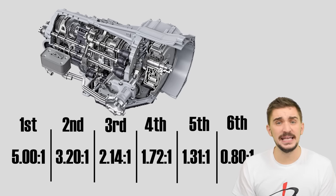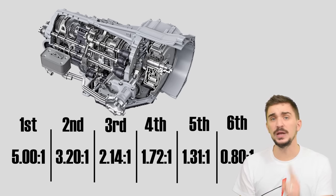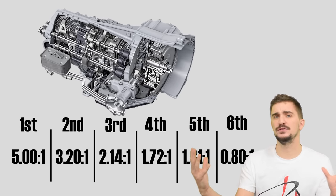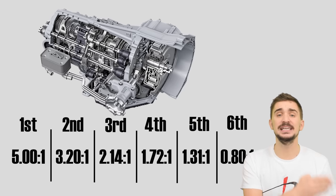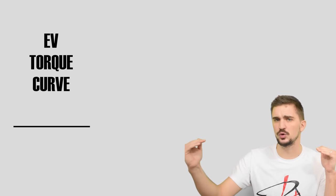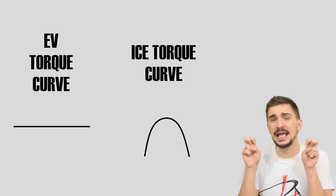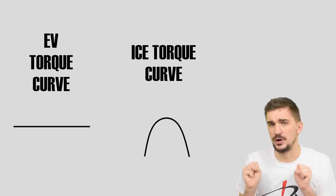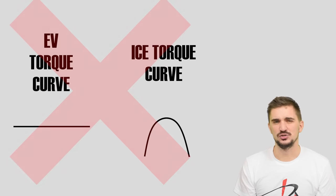To understand why EVs can use just one gear transmissions and why ICE vehicles need many more, we have to analyze their respective torque curves. Now, if you read articles or watch videos that compare EVs and ICE vehicles, you're often going to hear how EVs have a flat torque curve and how ICE vehicles make peak torque over only a narrow RPM range. Now, the reality is that both of these statements are exaggerations.